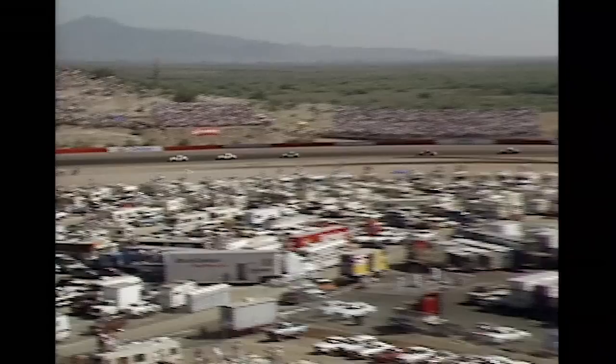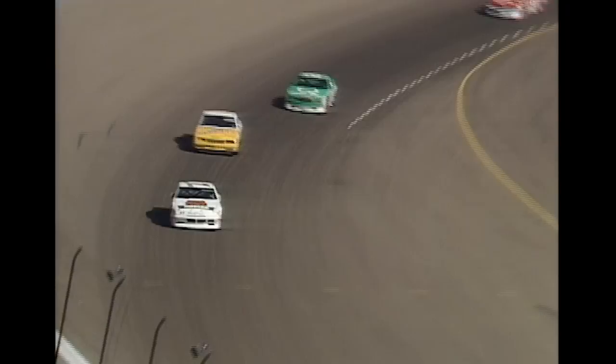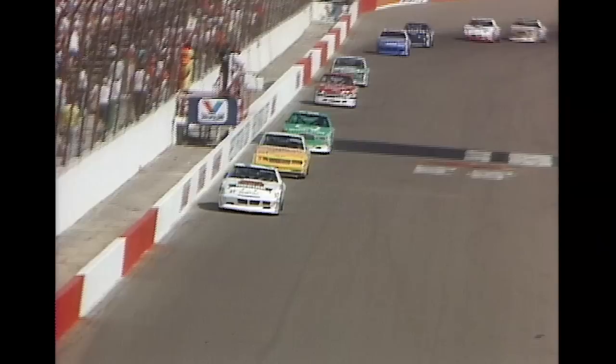We welcome you, those of you who have been watching tennis. We are at Phoenix International Raceway. The Checker 500 Winston Cup race from Phoenix International Raceway. We are here on a beautiful Sunday afternoon. Phoenix International Raceway hosting the Winston Cup Series for the first time ever. The race has just begun. We are seven laps into it.